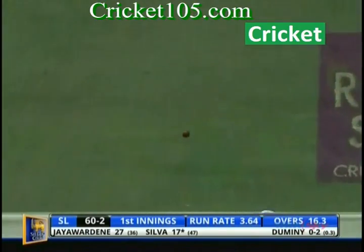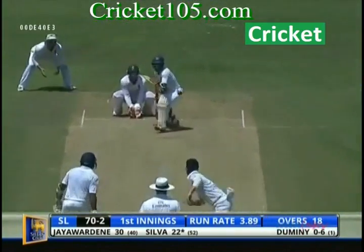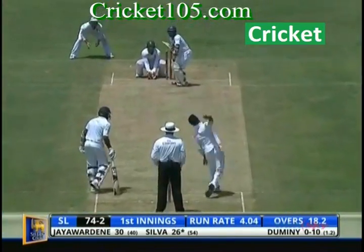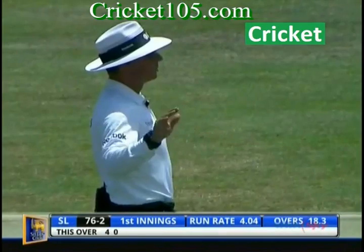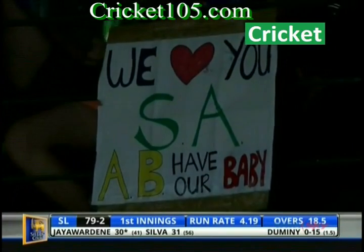Oh dear! Straight through and off to the boundary for 4. Nicely played. It's a good shot that. Just gets there. Breathing space for Sri Lanka. It's another good shot. That'll get 4 as well. Beautiful drives. Who was at short leg? He's now at square leg.